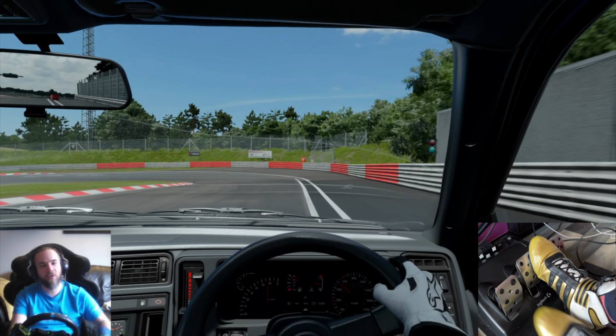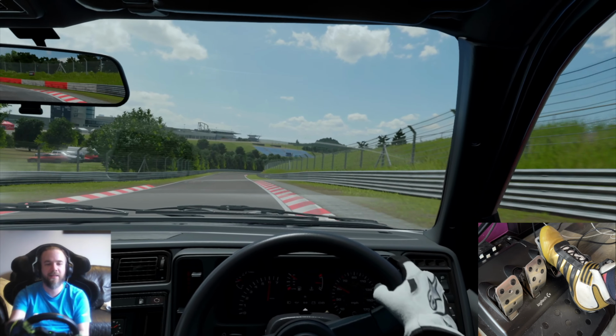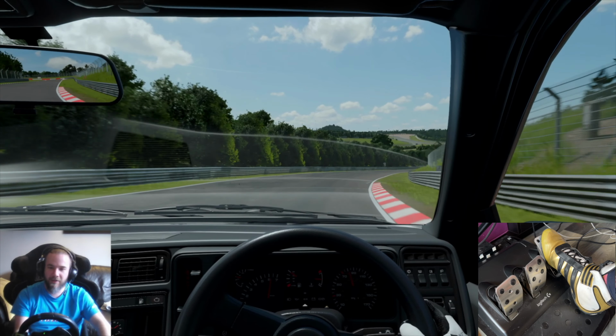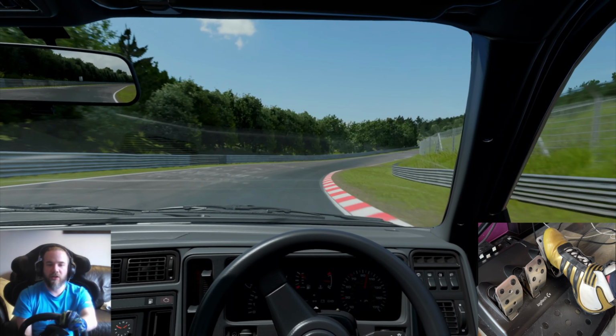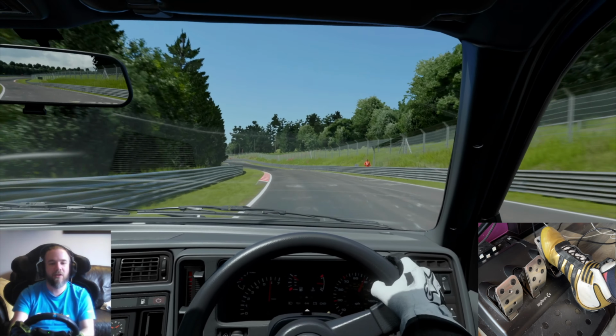Right, into the first corner, back down to second from third, get the nose in and squeeze on the power. There we go. Used all the curb and a little bit of grass there. Right, down the hill we go. We're going to early shift to fourth. Just try and keep it in that little bit of camber there, and we can just get on the power. Oh, she's lively. There we go.